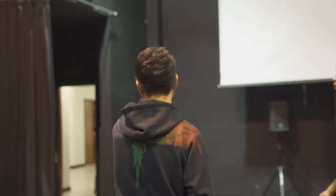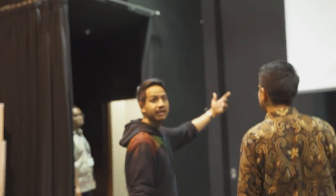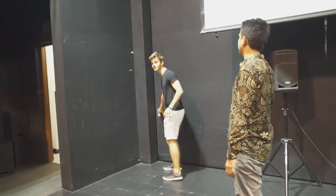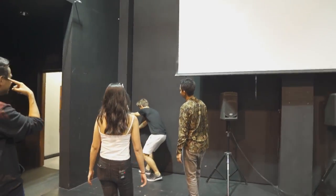Wow. And by the way, if I pull up this door, we can actually do this. It leads to the main theater. So you can connect everything. I'm a smart guy. I figured that out. No, you were just here for that. I figured it out.